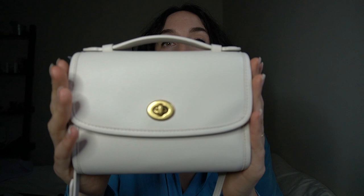This is one of the mini sizes. They have a size that's bigger, but I believe when they go up, the turn lock becomes the iconic C turn lock. This one is just a plain turn lock with that brushed gold, antique gold hardware. Clasp on both sides, this cute little top handle, so it is like a little mini satchel bag, kind of like a school bag. Nice back pockets.